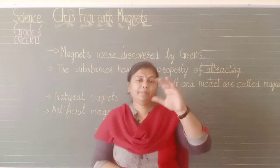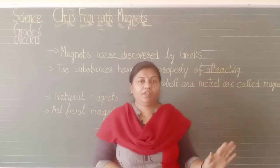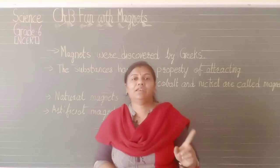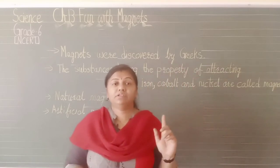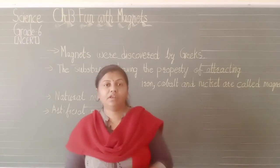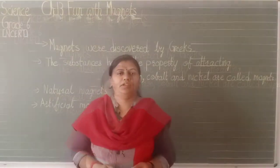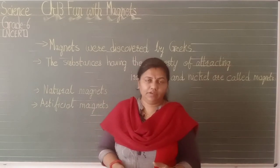Okay, if I keep the magnet here and the material is on the other floor, then from here it cannot attract. So that area in which the magnet will act or attract is known as the magnetic field. Just like a field where crops are grown in a certain area only, in the same way this magnet will work and attract things in a certain area only, and that area is known as the magnetic field. Okay, so now you are clear that this magnet will work in a certain area only, isn't it?